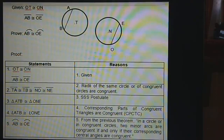Bakit? It is supported by the reason SSS postulate. Kasi, tatlong side na yung na-prove natin doon sa statement number 1 at statement number 2 na congruent. Ano yung tatlong side na yon? Yung first side, yung chord AB at saka OE. That's the first side of the triangle ATB. And the remaining two sides that are congruent is yung TA at saka TB, NO at saka NE. So, yung tatlong sides nung nabuo yung triangle are congruent. That's why the reason for number 3 that the two triangles are congruent is supported by SSS postulate, side-side-side postulate. Okay, kasi from number 1 to number 2, dun nakalagay yung tatlong side na congruent.